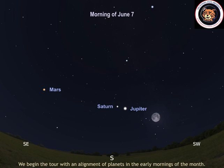We begin the tour with an alignment of planets in the early mornings of the month. This is what the sky looks like in the south about an hour before the sun rises on Sunday, June 7th.